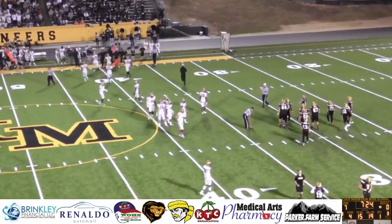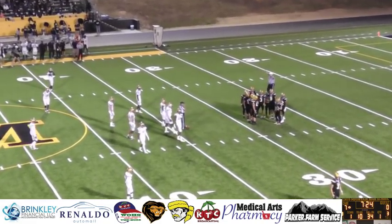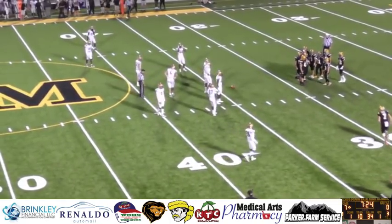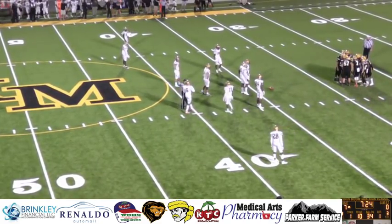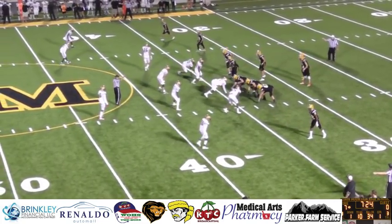And he actually loses 7 back to the 34, it looks like. But he's a spectacular player, Jeff, trying to make a spectacular play. And Kings Mountain still has pretty decent field position. They take over at their 34. They lead 7-0 here in the first quarter on our Parker Farm Service Medical Arts Pharmacy scoreboard.